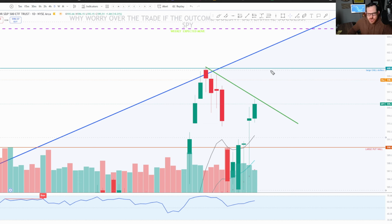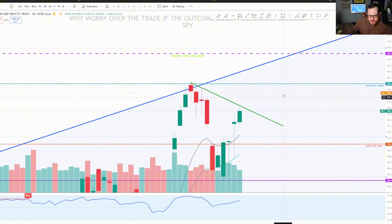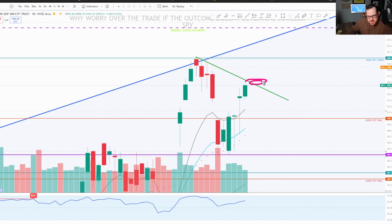The target for the bulls, I would say, would be back into this new all-time high. 600 is just stacked with calls, and so this is going to act as a massive call wall. At the exact same time, we've got this trend line up here that we respected previously. Could this be the next place it's trying to get to, which moves us into about 605-ish or so, 603. 605 happens to be the weekly expected move as well. So those are your targets right there for the bulls. If this thing decides to keep on cranking, that's the two areas I'd be watching: 600 and then around 603 to 605 this week.